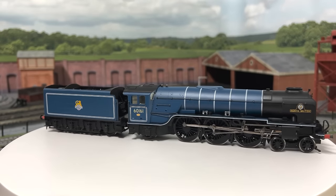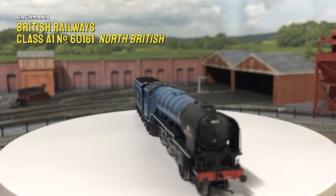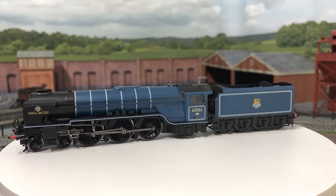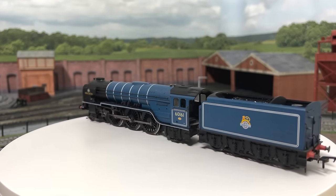And finishing off the blue guys is a Peppercorn A1 class, number 60161, North British, by Bachmann. The same class as the real-life Tornado, who we will also see here in a bit.